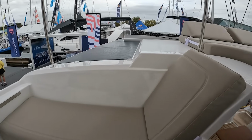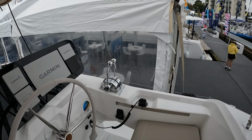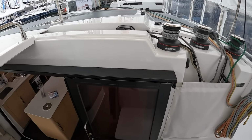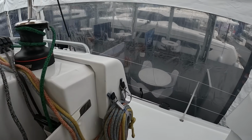One note though on the test sails, you can't see under the jib because the helm is in a raised position, so there is a blind spot. All the lines on this boat are of course run back to the helm, so it's super easy to handle with two people on board. Couples, this is designed for you.